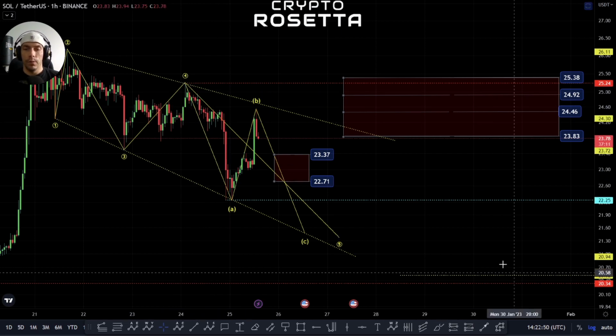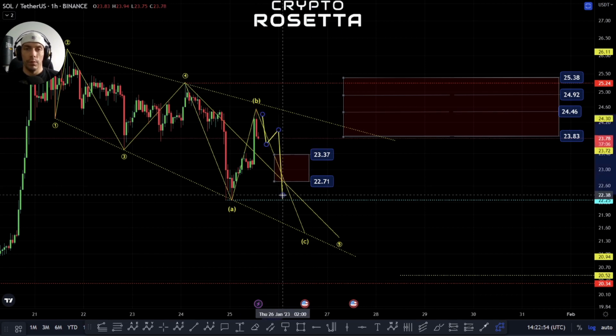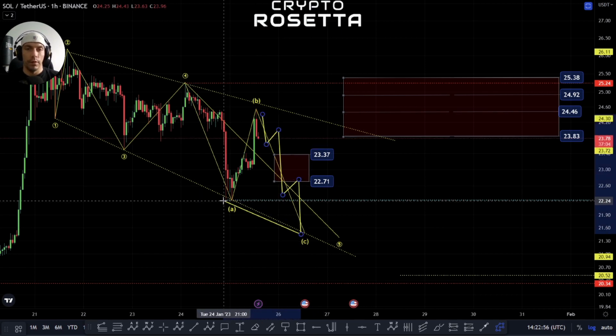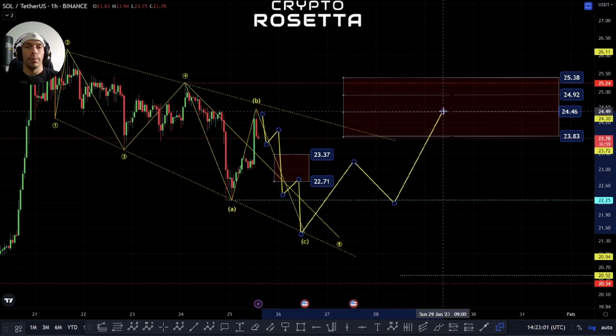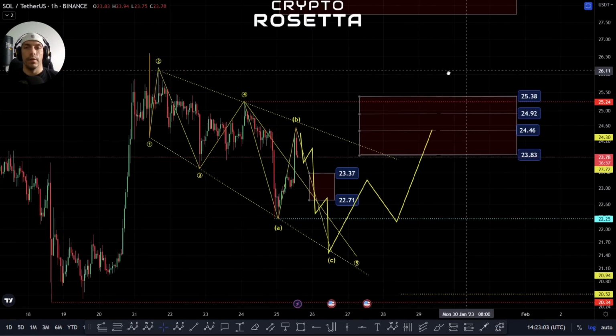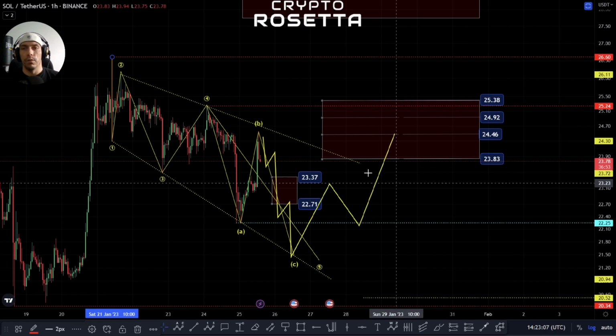But if we do form another 5-wave move to the downside here, so if we form a 1, 2, 3, 4, and 5, we break this low point here, and then we form some corrective structure back to the upside, this would sort of validate this idea, though we would only get confirmation once we start to move down again.